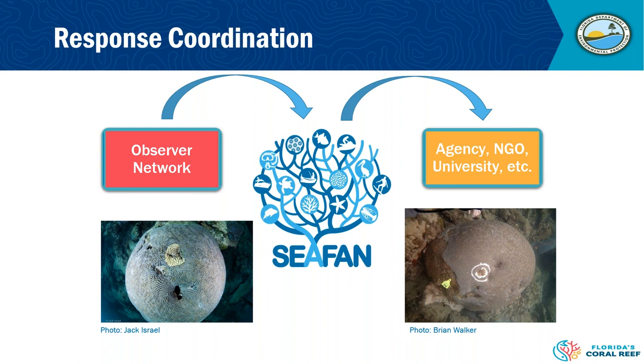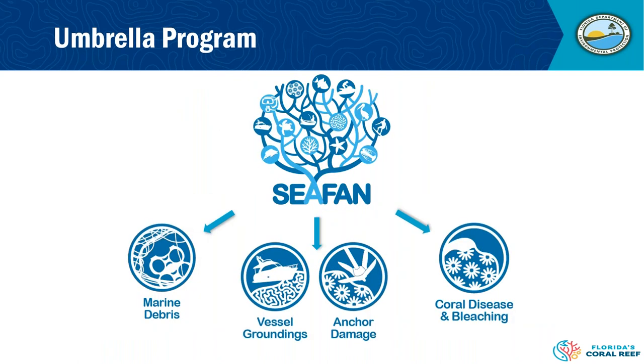For example, a couple weeks ago, we had a report of a large coral colony in Broward County that had stony coral tissue loss disease. That report was passed along to our partners at Nova Southeastern University, and they were able to send out their disease response team to locate and treat the lesion on that coral colony. So we take your report and we pass it to the appropriate stakeholder. If it's not us, we make sure the right person gets it and ideally responds as quickly and effectively as we can.